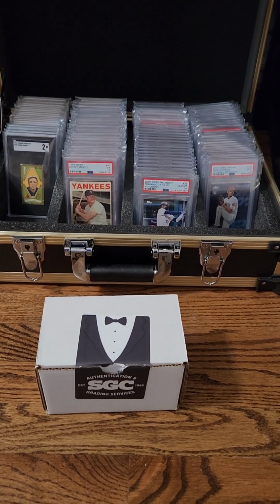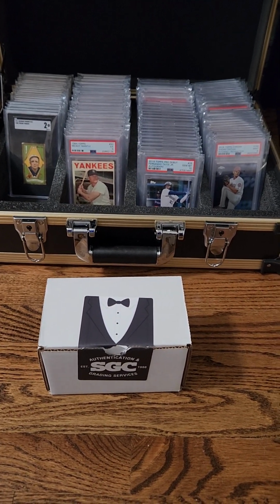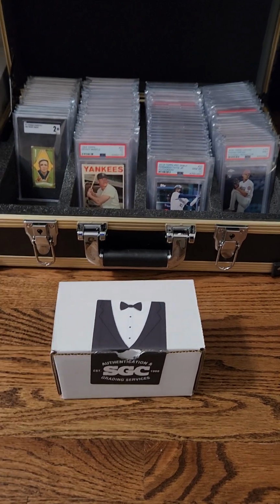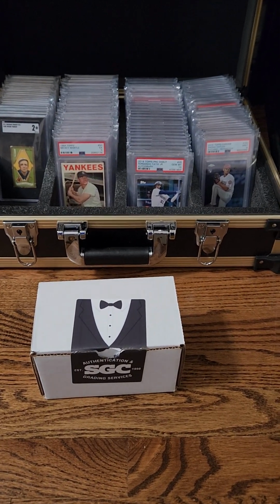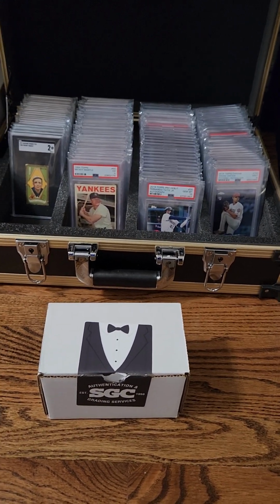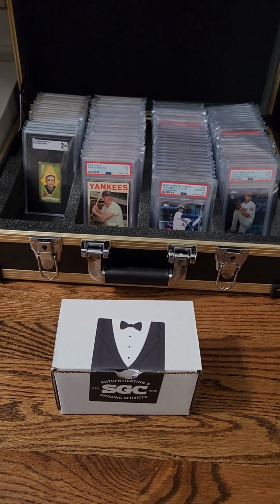I want to give a shout out to SGC because they were there doing grading, and I knew they were going to be there. So I brought some cards that I thought would be good in SGC holders, and they got these back to us within a week from the time that I submitted them, probably less than a week. It was inside a cardboard box, but back from SGC in less than a week, which I thought was pretty amazing.